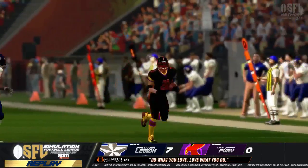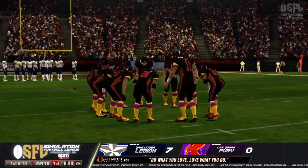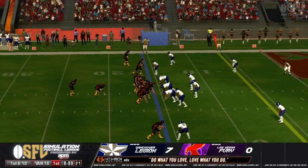I had this little stat here in front of me and was looking for an opportunity to let you guys know that Robert Redford was 4th in the league in yards, and that shows you exactly why. Just an amazing job to find the outside, got the perfect block, and was able to outrun most of the defenders.